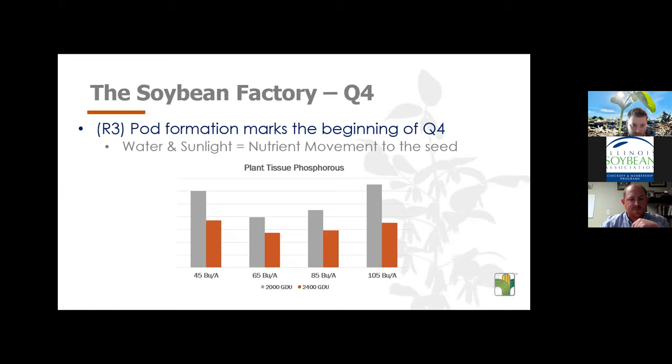The other thing I'll point out: look at the difference between 45 and 105. On the surface, you're thinking, well, what did you really learn, right? You had the same fertility level there as you did at 105. Well, the key is water. And I know that because my 47 bushel falls in this 45 cluster, and my soybeans almost died two or three times from drought. They turned gray two or three times throughout the pod fill process. And so it shows me that I had the fertility to go higher. I just didn't have the water to get it moved.